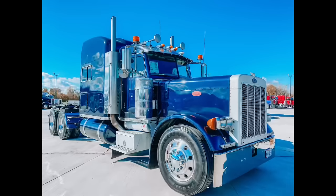It has new differentials, a couple hundred thousand miles on the differentials, about 100,000 miles on the 18-speed transmission, and a new turbo. I want to say 300,000 miles on the turbo. It's a really dark blue truck, kind of a midnight navy-ish blue. And the tires are brand new. You can tell by walking around. Those suckers are still brand new. They look like they've probably barely got 10,000 miles on them. And it's a sharp looking truck.